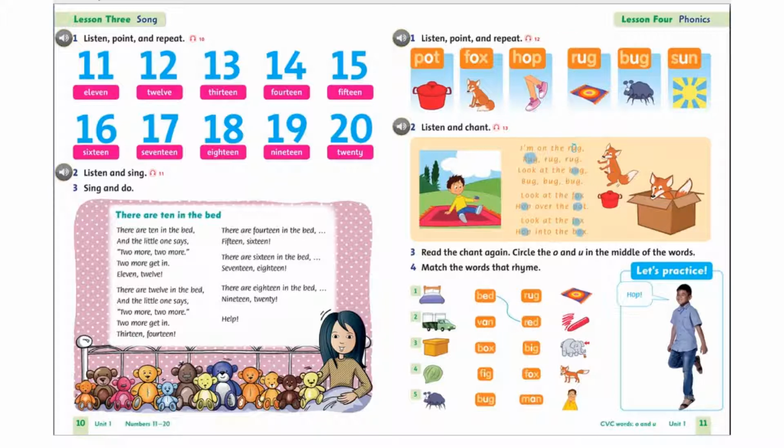P-a-t, pot. F-a-x, fox. H-a-p, hop. Fox, hop. Pot.